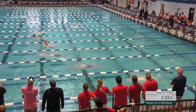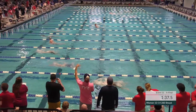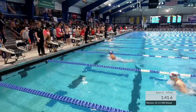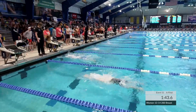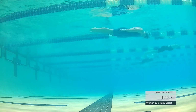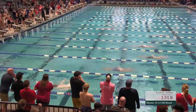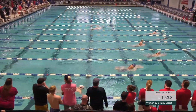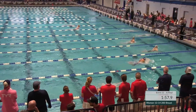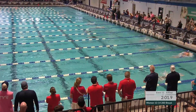Right now, it looks like McNeil's got the steadiest stroke of all of them. Yep, along with Bonham. Those two are making a race. They're stroke for stroke, but it is Bonham touching first. It's a little bit faster each pull. It seems like she's just getting a little bit more out of each stroke there. Both are 35 low. McNeil is starting to increase her tempo on this 50. And they literally touch simultaneously.